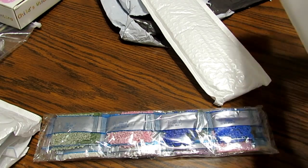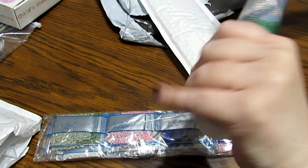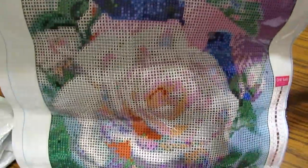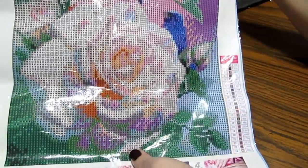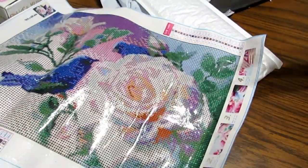So let me kind of straighten it out. I'm just going to roll it like this. It doesn't hurt the canvas in any way. Hopefully, straighten it out a little bit. And I just start working on it like this. There are 24 colors on this. This is going to come out so pretty. Here is a thumbnail of what it is. Look at the birds and that beautiful rose. So I'll be showing you this when I get this one completed. Yeah, that's pretty. Really pretty. Yep. That's going to be a nice one.